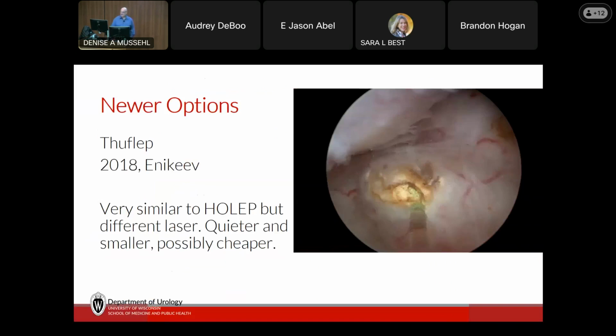So another option is ThuFLEP. So this is thulium fiber laser enucleation. Came out in 2018. It's very similar to HoLEP, but it's a different laser itself. It's quieter, has a smaller box. It's probably cheaper in some places around the country. Let me change that to around the world, not in this country.